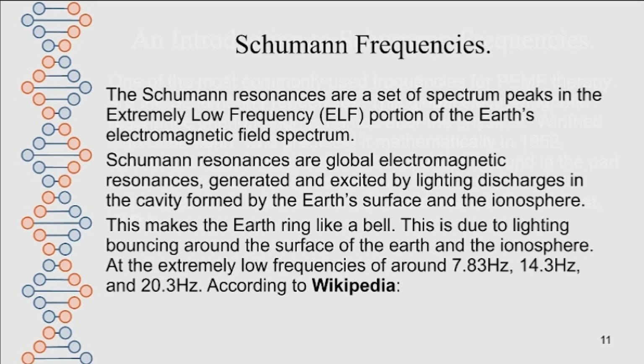This is due to the lightning bouncing around the surface of the Earth and the ionosphere at extremely low frequencies of around 7.83 Hz, 14.3 Hz, and 20.3 Hz, according to Wikipedia. Now, I've looked up this again, and there could be some untruth in this. They're not really sure why the Earth does it, if you look it up now.